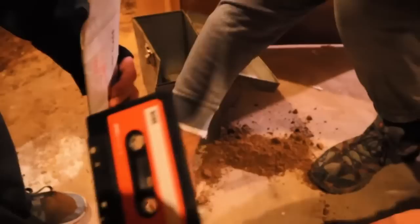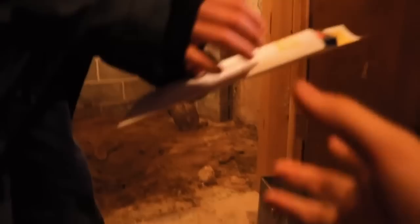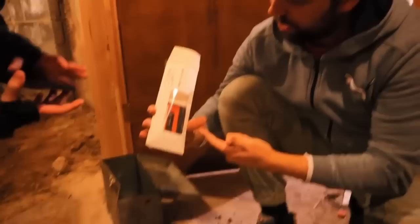Videos! Guys, stop touching everything. Please, let Dad video. Look through it. I don't want to lose anything. I don't know what that is. That's a cassette tape. There's two cassette tapes. We should bring it to our house and look at it.